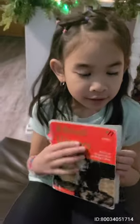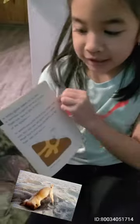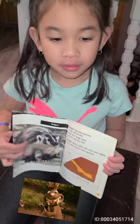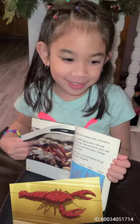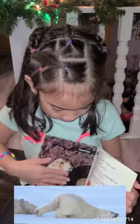What is this book all about? It's all about animals who dig. These are all the animals who dig. So, first one is a woodchuck. Next, rabbit. Badgers. And the cowboy. Crayfish? Polar bear. Prairie dogs.